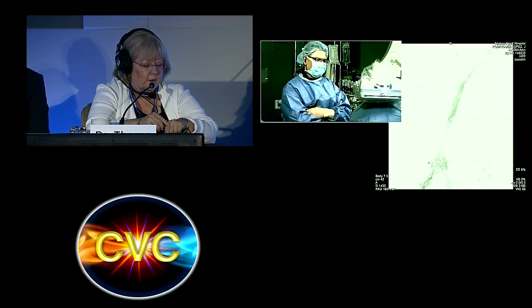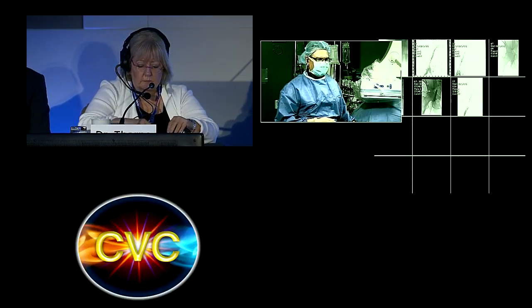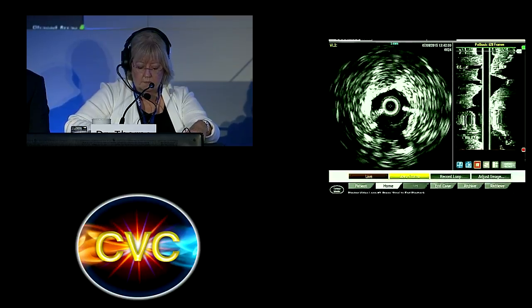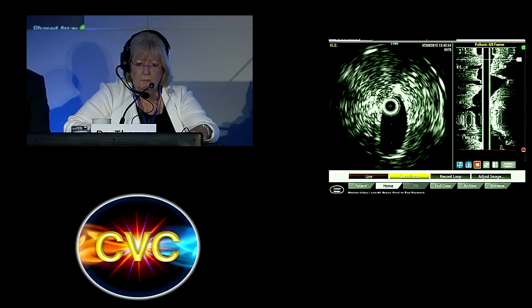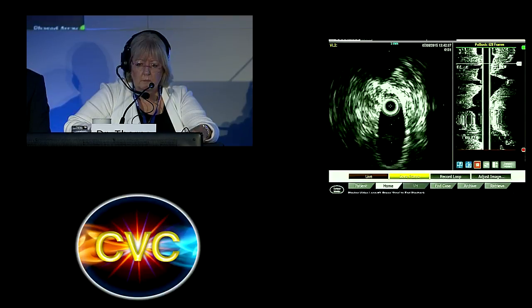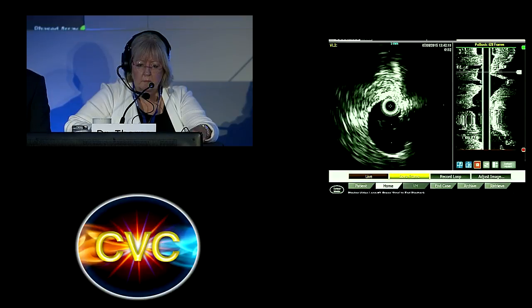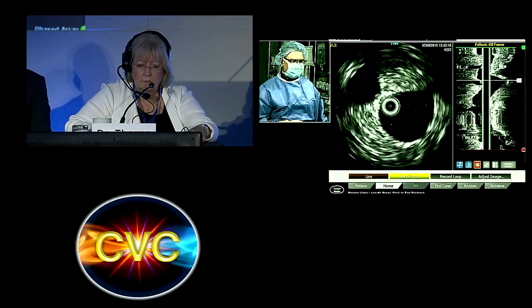Actually, let me show you now the ultrasound pullback that we did. So I introduced the ultrasound all the way up to the vena cava, and what you're going to start seeing there are the metal struts of the vena cava filter. That is the vena cava coming down, and coming from the cava down to the iliac, there's not actually much of a stenosis there.